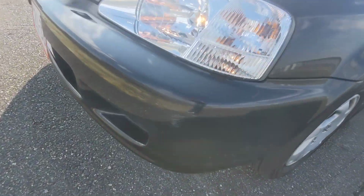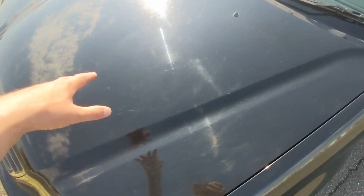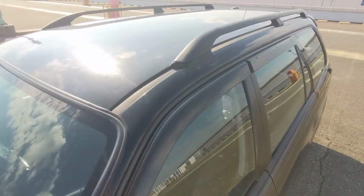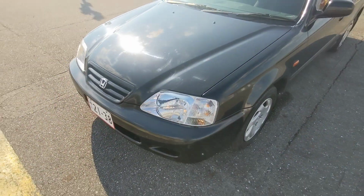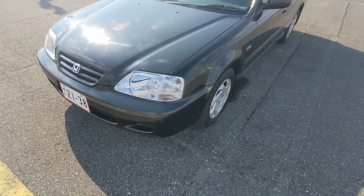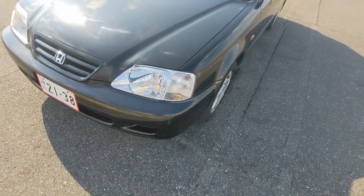Same thing goes with the bumper in the front here. Good thing though is that they tend to fade quite a bit, so usually the bonnet will fade, the roof will fade, because the paint is not of the greatest quality. It is Honda paint from the 90s. If you know about them a little bit, not the greatest quality. This one is pretty good. We still need to do a little buff and make it nice and shiny again, but looks pretty good.